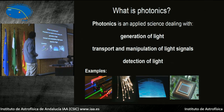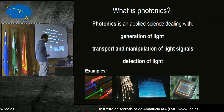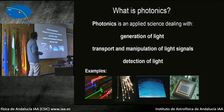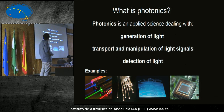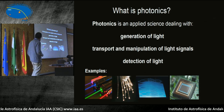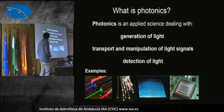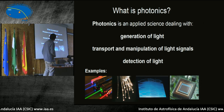Transport and manipulation of light signals. Of course, transport through optical waveguides is a typical application of photonics, and improving this is a major task of photonics as a science. Regarding manipulation of light, I can mention, and I will come back to this a bit later on, integrated optical circuits that can perform some signal conditioning and processing using basically only light, or maybe optoelectronic systems in which some optical properties in local areas of this photonic integrated chip can be changed with an electric signal.